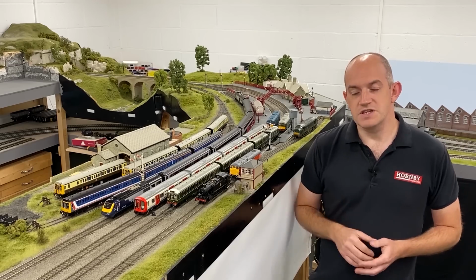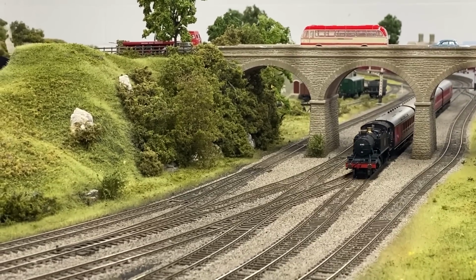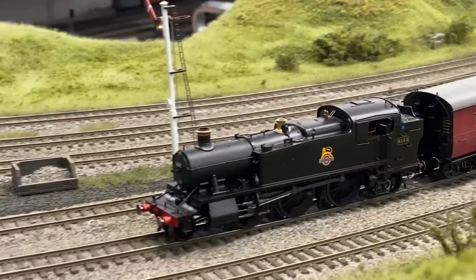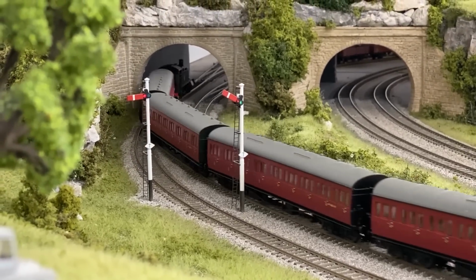The first arrival is 6145 in BR Black, and we've had that here running on the test track for our review in the latest issue of Hornby Magazine. It's going to be joined by a Great Western Green livery version as well. Plus, if you're after one of the 5101 tanks, there's two versions of those coming as well, one in Great Western livery and one in British Railways Lined Green too.